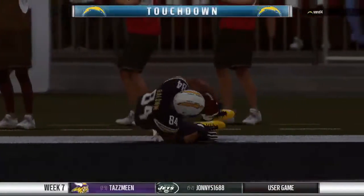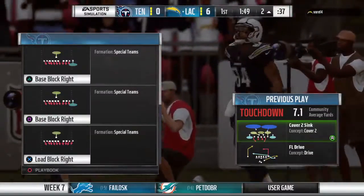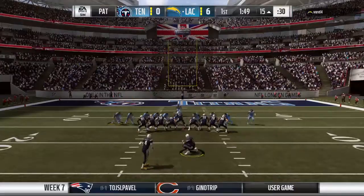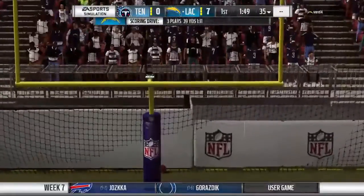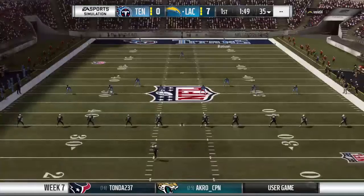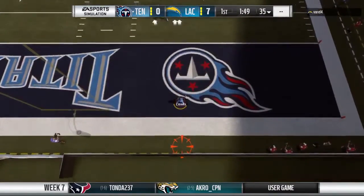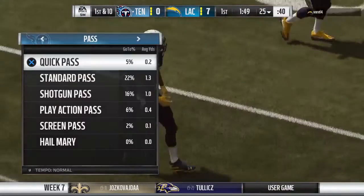And he's in for a Charger touchdown. Doug Baldwin, his second touchdown on the season, and the Chargers have taken a first-quarter lead. Extra point right down the middle, and it's now a 7-0 game. Out is the kickoff unit as they run up and send this one away. And that'll carry over the back line of the end zone for a touchback.